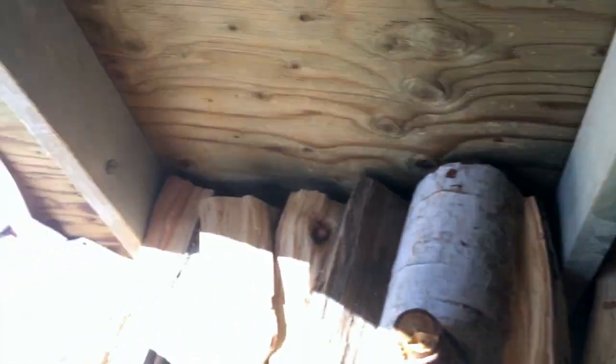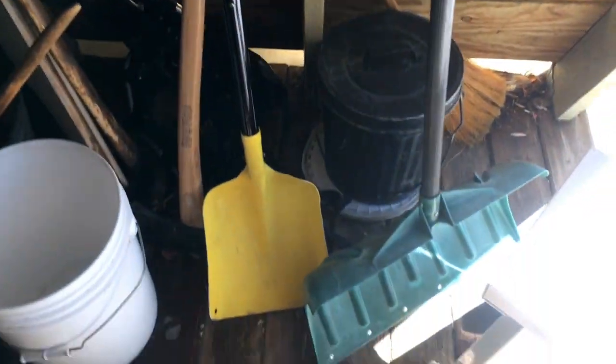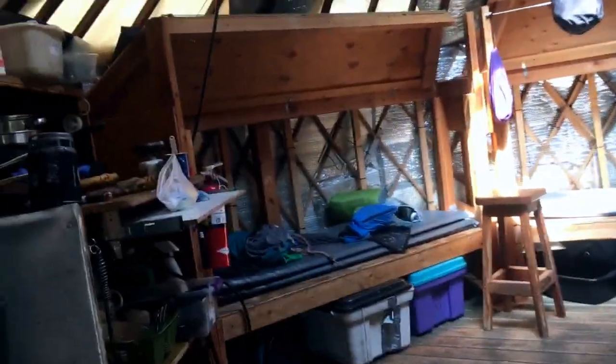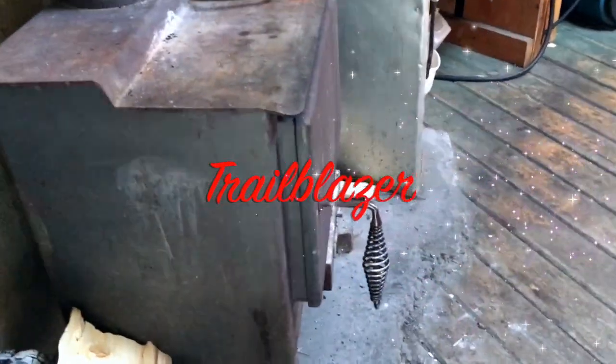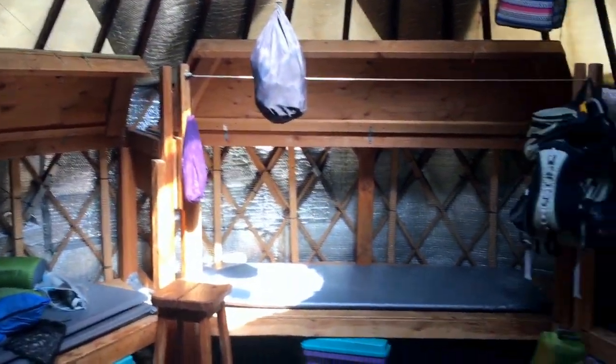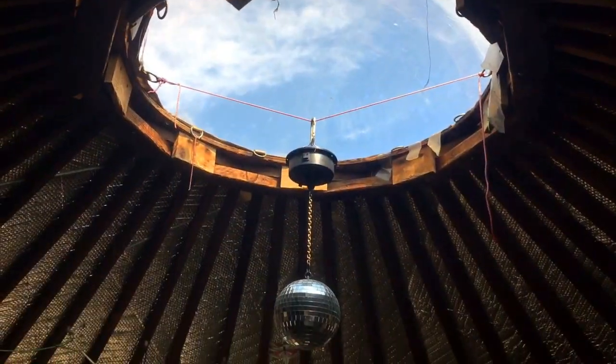Giving you a peek at the yurt here. Got a nice sized pile of wood outside the door with more on backup in a little shed next door. Some shovels here at the moment. Watch your head, it's a low door. Then there's the wood stove. Propane setup, if you like, propane lamp there. Room for 8 to sleep, but I reckon it'd be a little crowded if there were 8 people with 8 packs here. And then last but not least, the disco ball for those late night yurt dance parties.